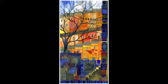But it used to be full of back-to-backs, and it was a very run-down area, and it was cleared as part of the slum clearance in the late 50s, I think. And it was all going to be redeveloped, and the redevelopment never came.